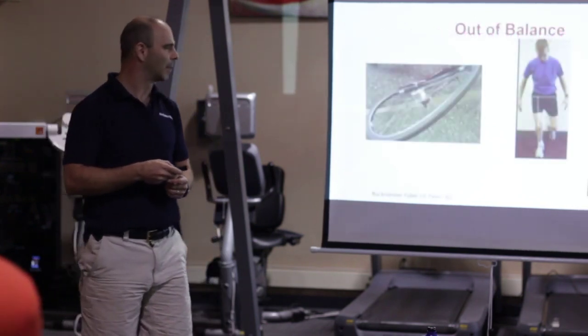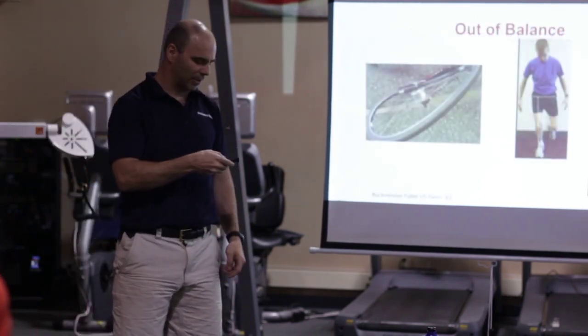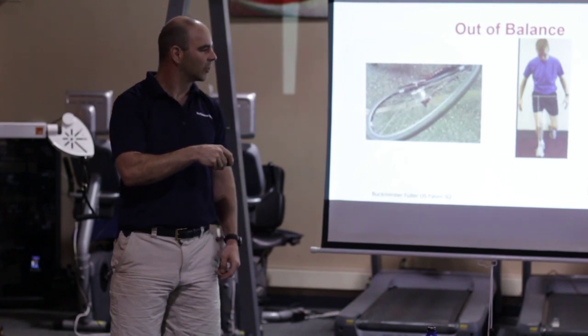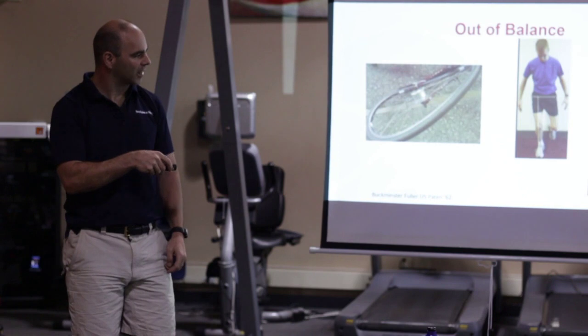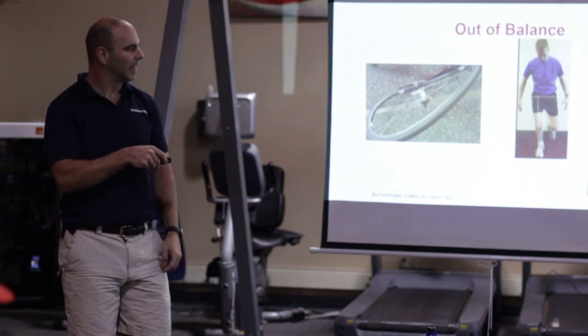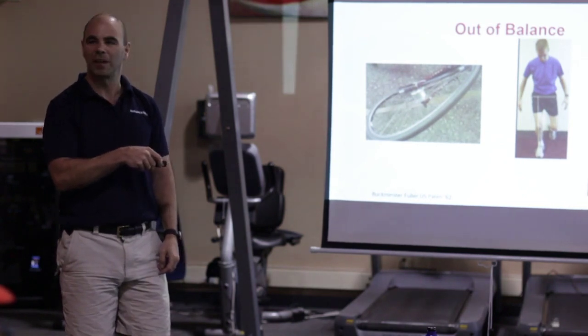Oh, just one more comment about this. I like to think about, let's say this is someone's knees are hurting, but maybe it's a weak hip up here that's actually causing that knee to collapse. There is your criminal and there is your victim.